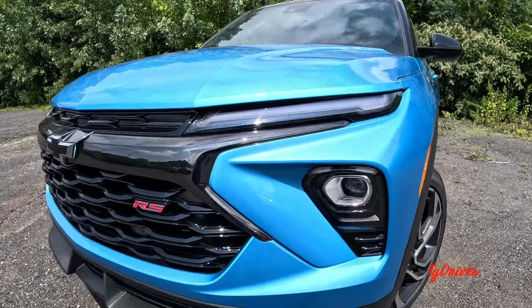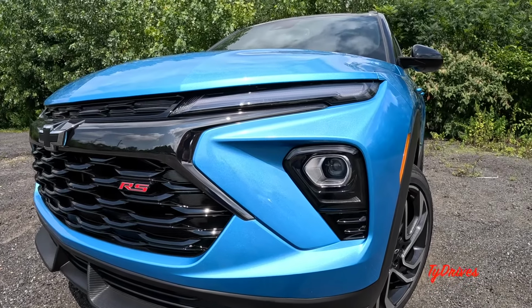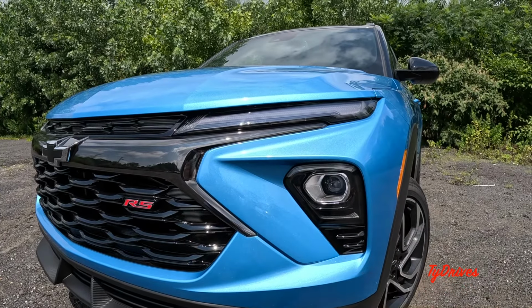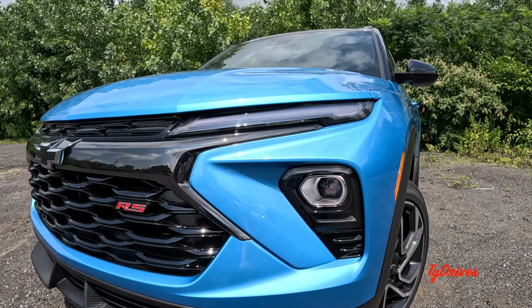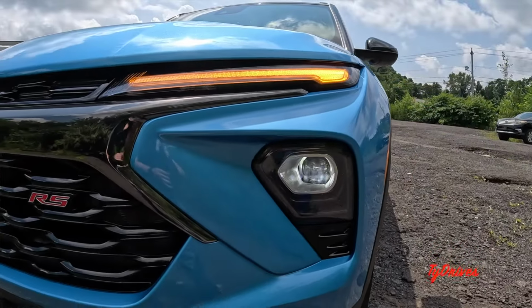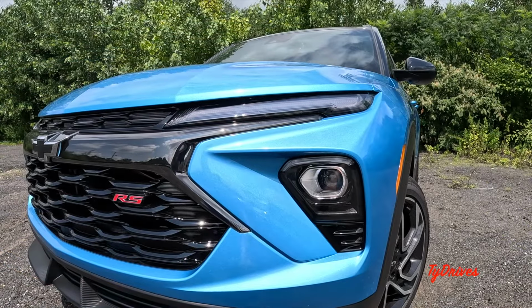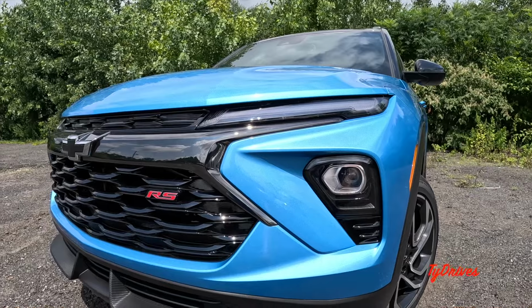Now, as far as the headlights go, we do have LEDs all over the place. Up top, we have kind of like this split headlight unit. Up top, we have the LED turn signals and daytime running lights, and down below we have this little bulb here. It's a projector bulb for your high and low beams. Again, everything is LED, very nice looking.